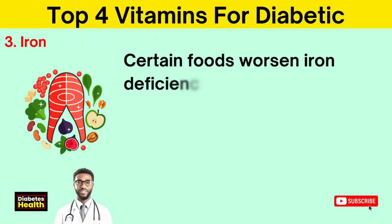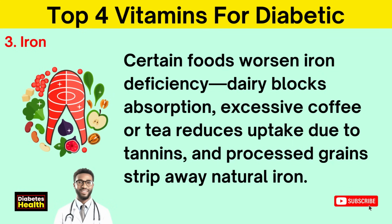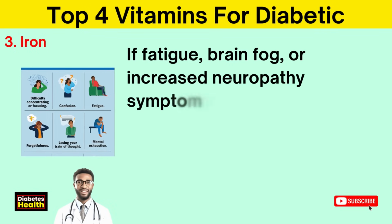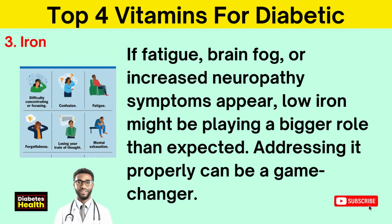Certain foods worsen iron deficiency. Dairy blocks absorption, excessive coffee or tea reduces uptake due to tannins, and processed grains strip away natural iron. If fatigue, brain fog, or increased neuropathy symptoms appear, low iron might be playing a bigger role than expected. Addressing it properly can be a game changer.